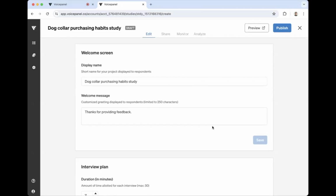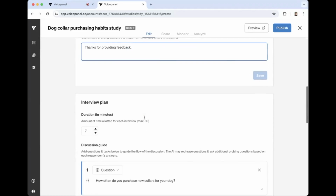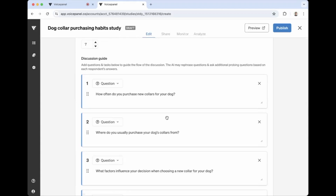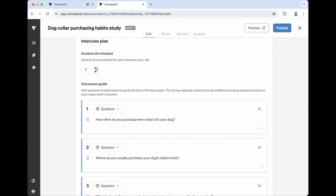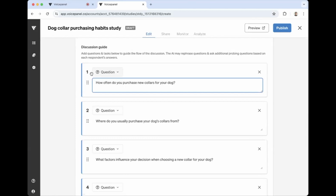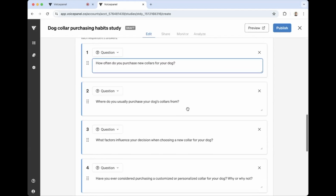But here you can see I can configure this further. I can decide how I want to present this project to respondents on a welcome screen. I can customize the welcome message here. And then down here, you can see the interview plan. So here I can create questions. I can pick the duration of interview that I want. Obviously, I can edit and reorder these questions.